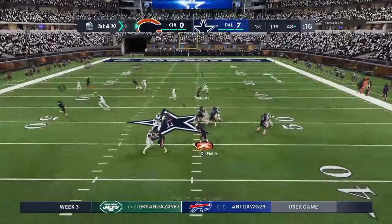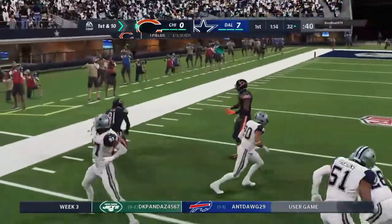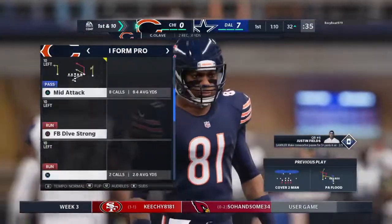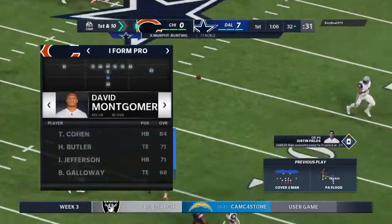Now back to throw. Throwing left side, it's complete. And he gets this inside the 35-yard line. Another nice gain, 16 yards there and a first down again. Chicago.